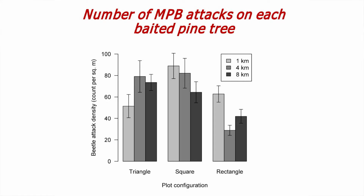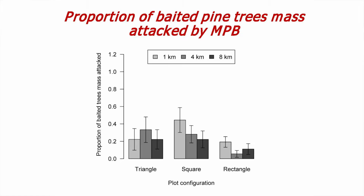This concept was worked out in some moth species, other forest pest species, especially in orchards: if you put too many baits, that confuses insects about where the source is. They cannot find where the sources of the pheromones are. In this case, it really proves the same concept.